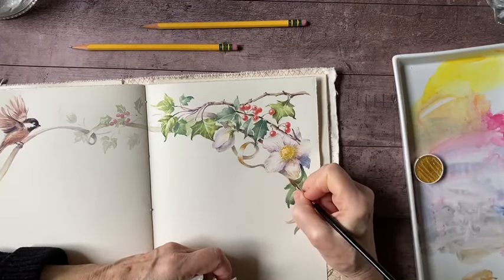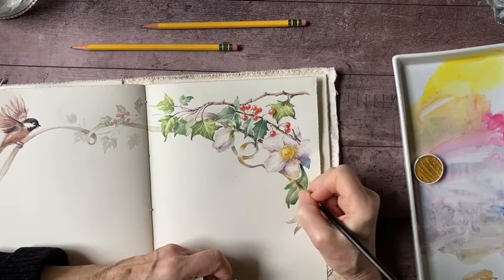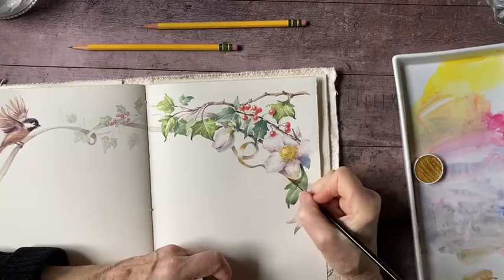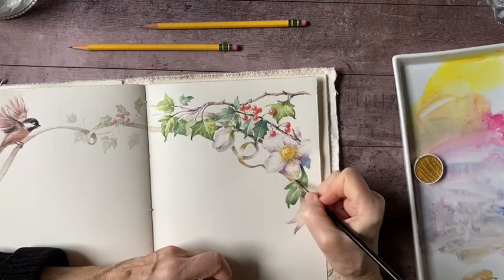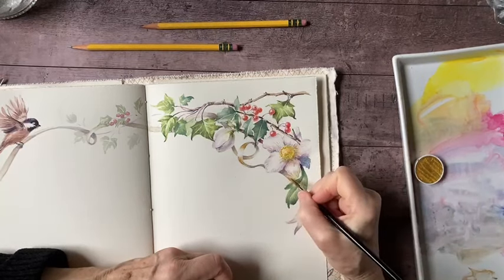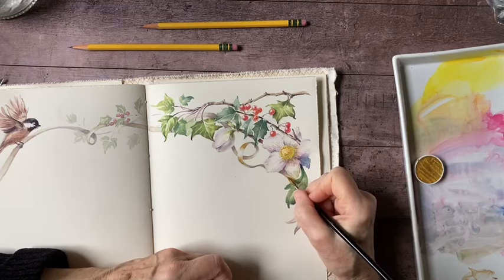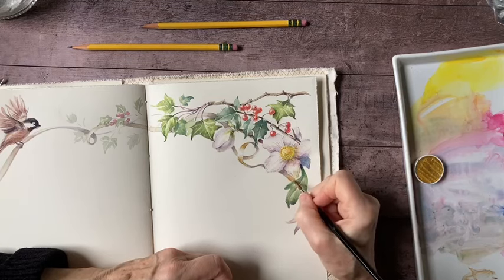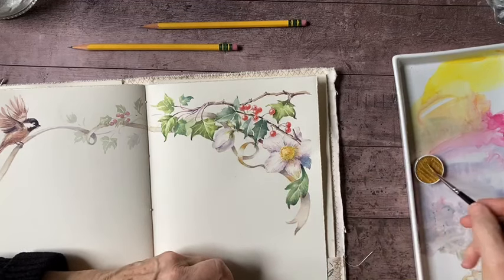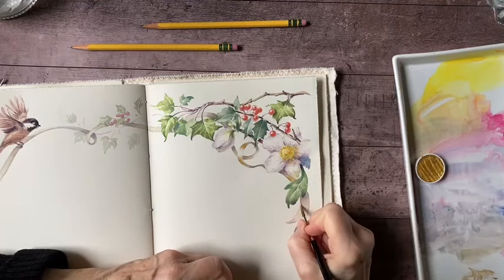All right, and I'm gonna add a little of over here where the light is striking this ribbon. What is it about glitter? What is it about shiny objects that we are so in love with? It's a lot of fun to be able to add a little bit of sparkle every once in a while to the project.